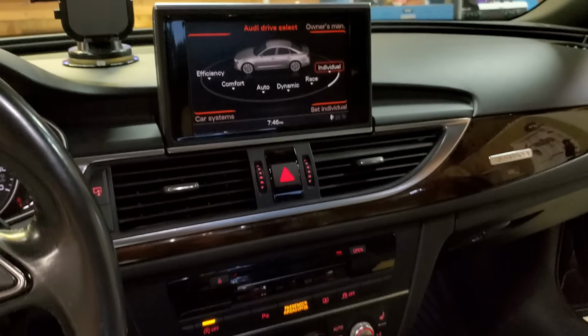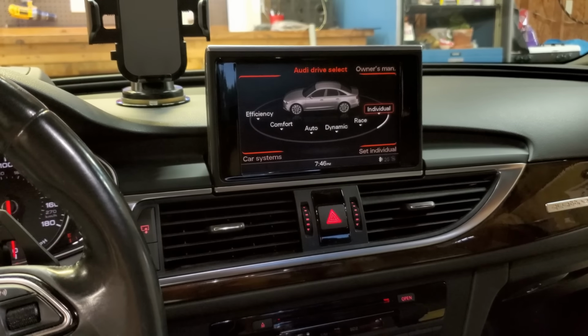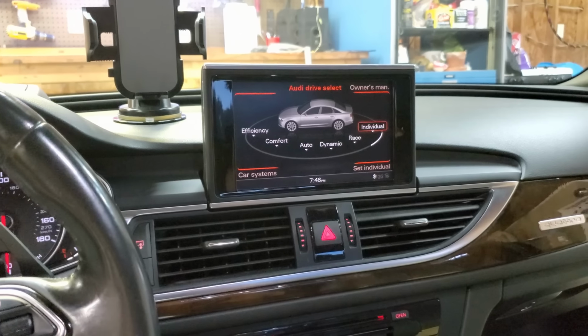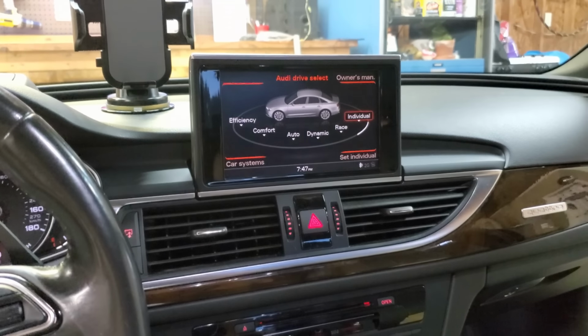Okay, so the first thing that we're going to update on this car is the firmware part of the software. In order to do that, we need to get into the engineering menu of our MMI. What I'm about to do is specific to my car. It might be different on yours depending on what kind of MMI system you have, so make sure you follow the directions that Ben sends to you.